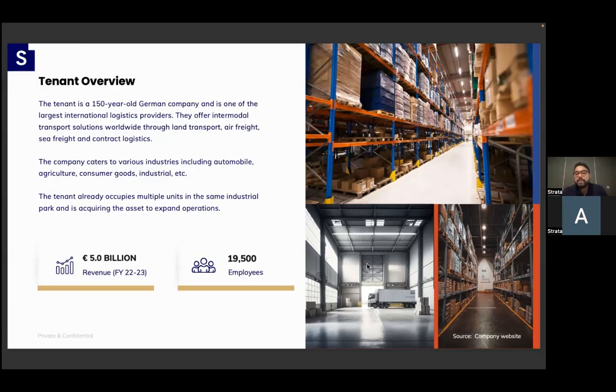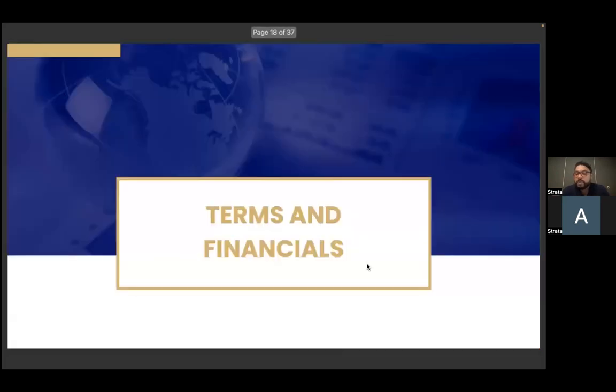Although 3PLs that cater to, say, e-commerce rely a lot on consumerism, 3PLs that cater to industrial facilities or industrial end tenants are much more solid because they have a 15-20 year vision. So having said this, this is how the economics, finance, and the mathematics of this deal is working out too. And from here, I would probably request Nihar to take on the terms of financials.